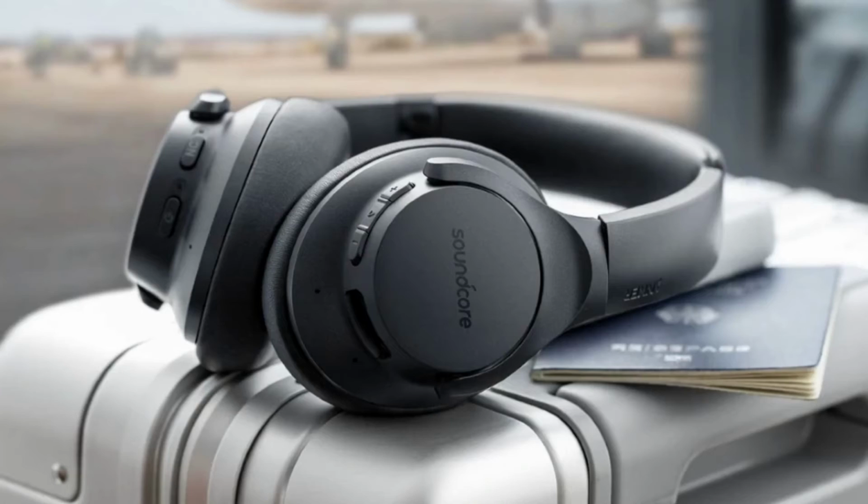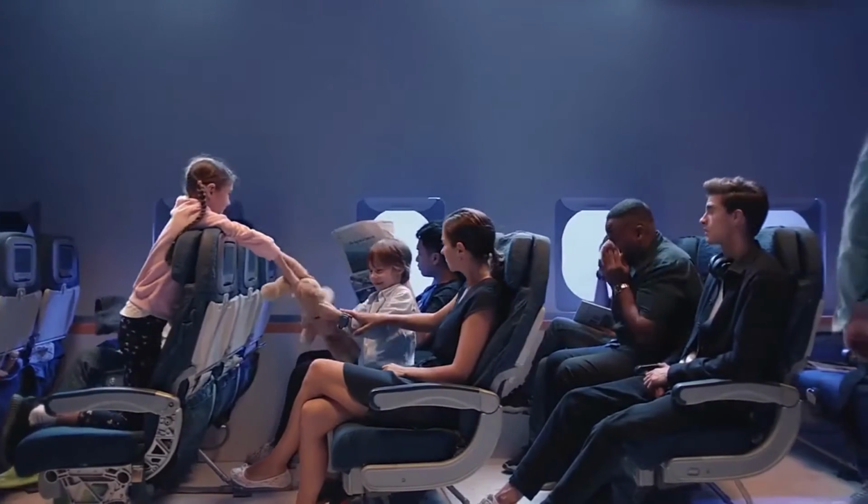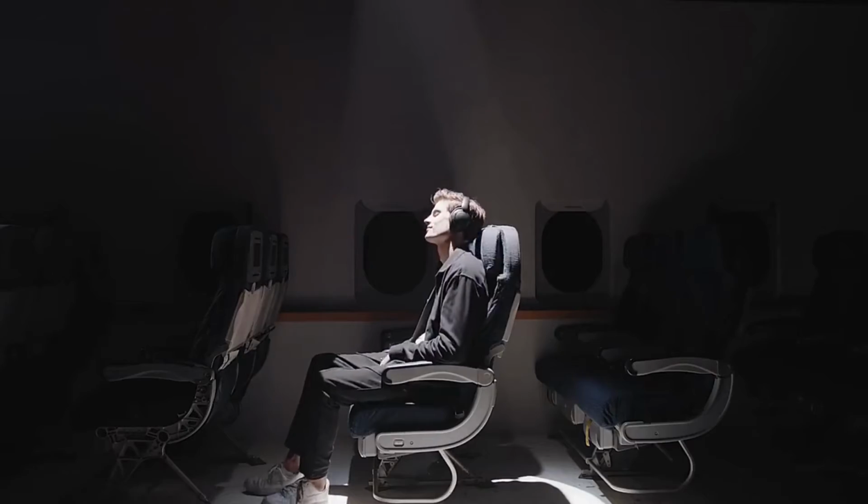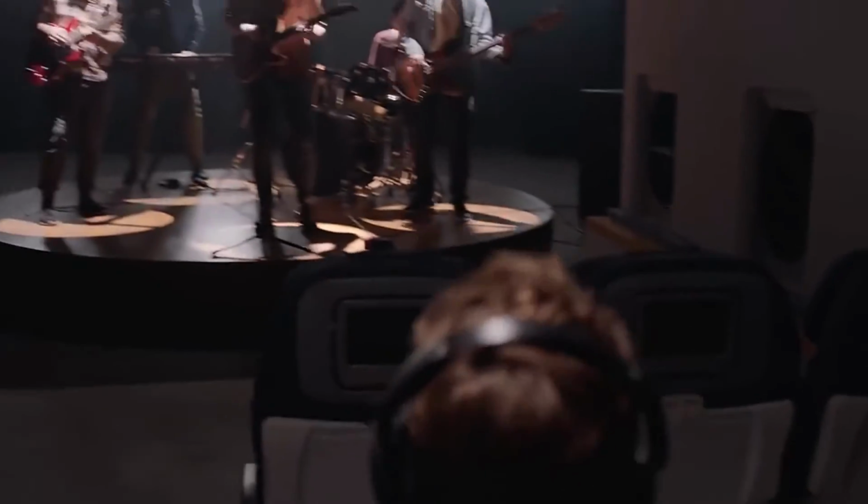Number 4. Anker Soundcore Life Q20. Anker has become quite the value brand of late, and one of the headphone pairs that set the tone are the Soundcore Life Q20. These affordable cans have ANC built in, and while not as good as their successors, the Soundcore Life Q30, they are solid value at this price.